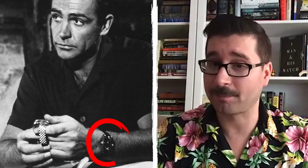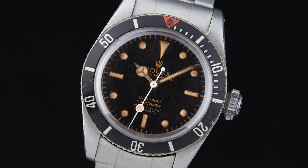Here, Adam is wearing the original Rolex Submariner. This is a reference 6538, also known as a Big Crown Submariner. This is the same model that was popularized by Sean Connery in the James Bond film Thunderball. What makes these watches so desirable and different than their current Submariner counterparts is that they don't have crown guards.